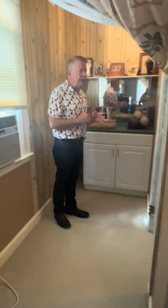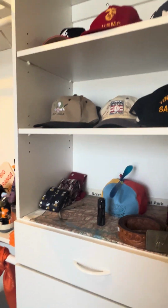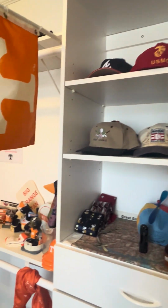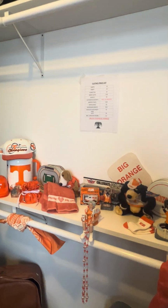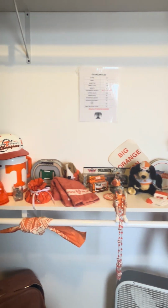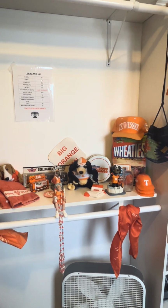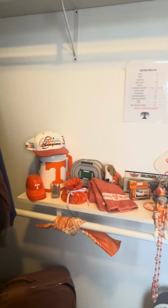I'll let Katie go in. I'll go behind her. So we have just a little bit. We have some caps there. I just wanted to really highlight the bowls. We have some pieces scattered throughout the estate, some memorabilia pieces, or pieces you'd like to take to the game, like the big old jug Coke that you could put in it.